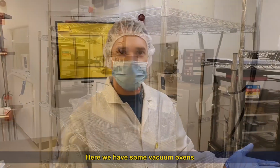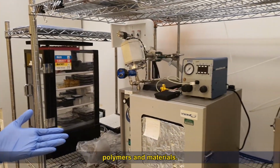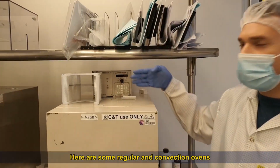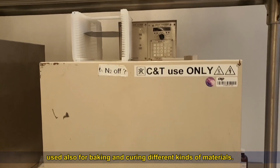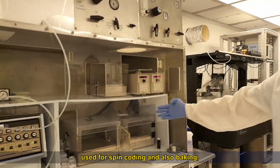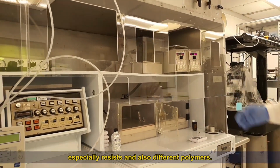Here we have some vacuum ovens used for curing and baking different kinds of polymers and materials. Here are some regular and convection ovens, also used for baking and curing different kinds of materials. These are spinners and hot plates used for spin coating and also baking, especially resists and different polymers.